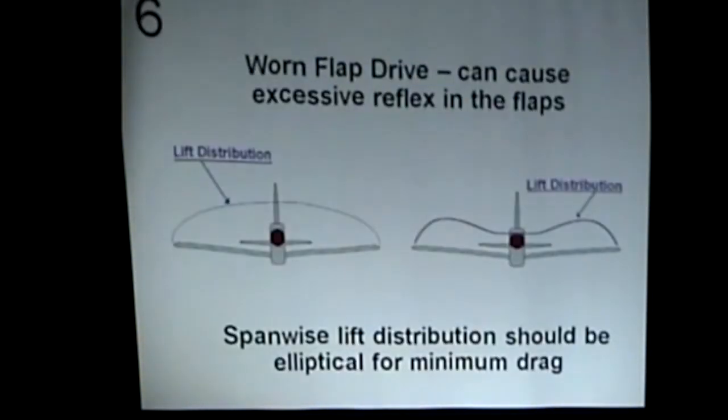Okay. We talked earlier about the ailerons, and we're talking about the flaps here for the same reason. The plane on the, I guess that's your left there, shows an ideal lift distribution, being the purplish line. It's an elliptical lift distribution.